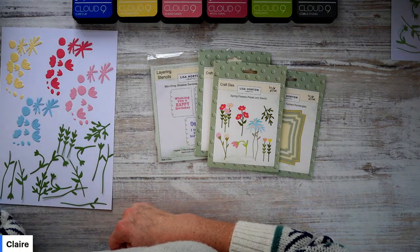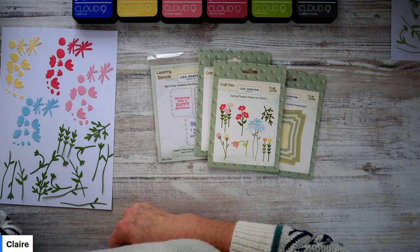Do you mind showing the floor dolls themselves? Yes, I will do. I shall get round to that in a second, Donna, once I stop waffling.